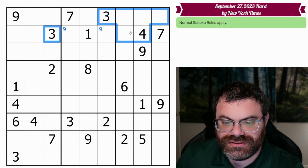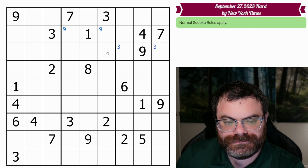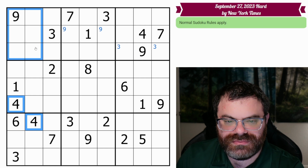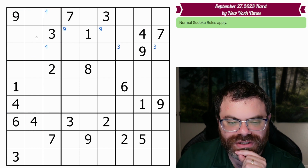We have these two 3s looking over, so 3's in one of these two cells. There's these two 4s looking up, so there's a 4 in one of these two. I thought that would interact with this 4, but the 3's in the way, but I'll mark it anyway, because why not?